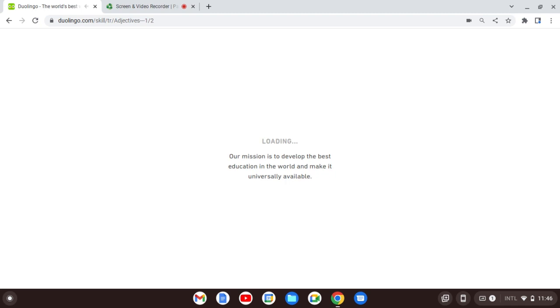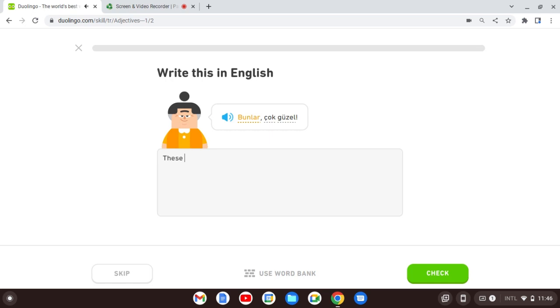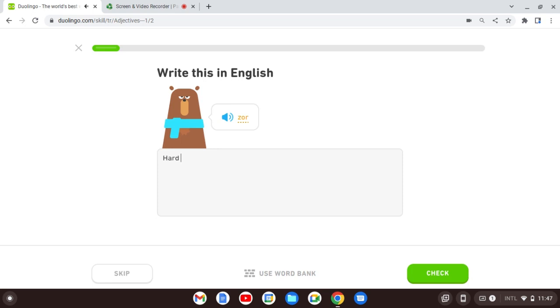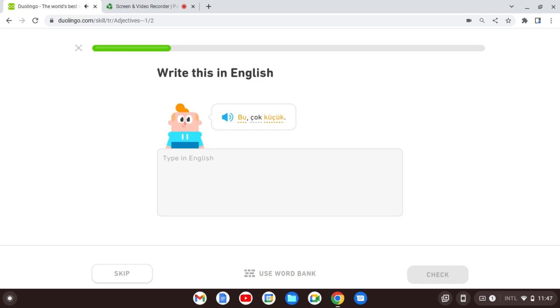Bunlar çok güzel. Bunlar. Is it like an R, like a sh, like a Mongolian L, like sh? Bunlar çok, çok güzel. These are very beautiful. Zor. Çok kolay. Very kolay. Bu çok küçük. This is very küçük. Small. This is very small. Bu ve bunlar.